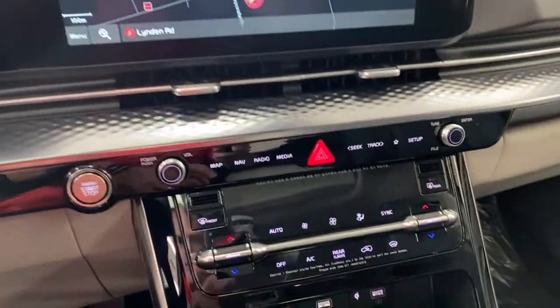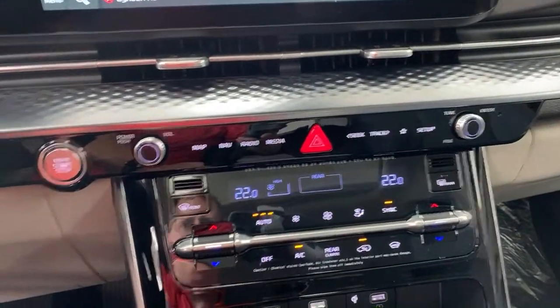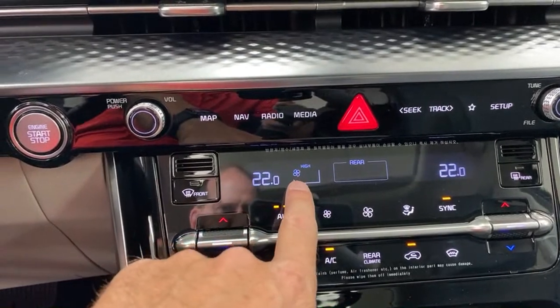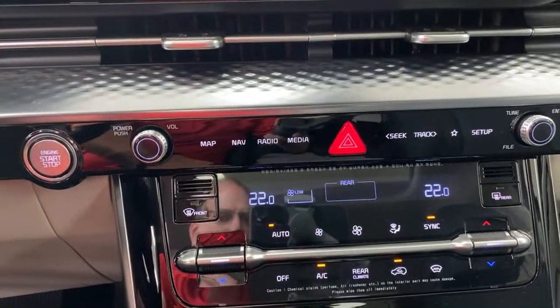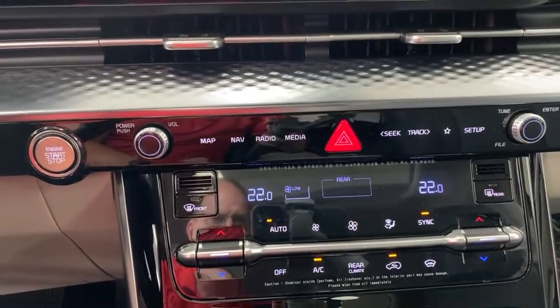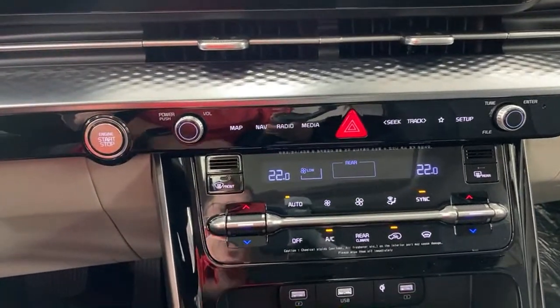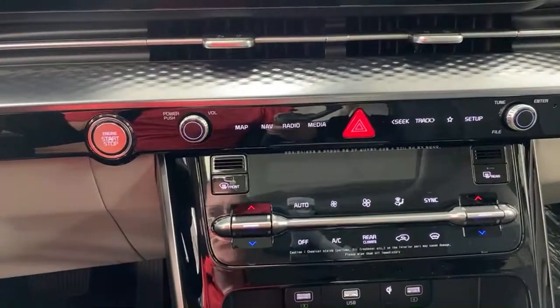Remember I said the climate system is essentially the same on both cars. I don't have the rear air on right now, but I could turn that on the exact same way. This is that three-button automatic climate, so it's going to blow the air fairly loud. You can hear it. Now what we're going to do is turn the volume down a little bit, and we'll bring it down. So it's still blowing fairly firm, but it's not blowing anywhere near max volume, and it will try to reach 22 degrees and then bring it back down. You can set it to Fahrenheit or Celsius the way you want.